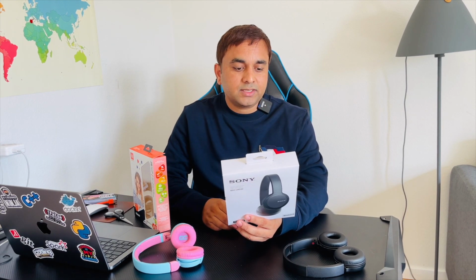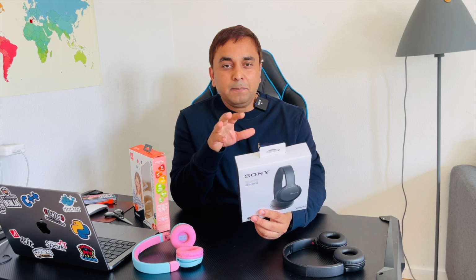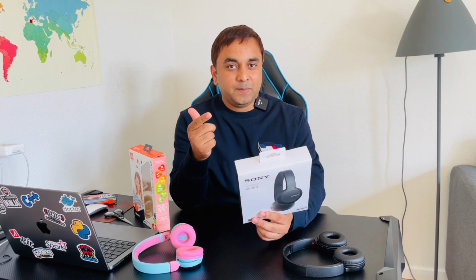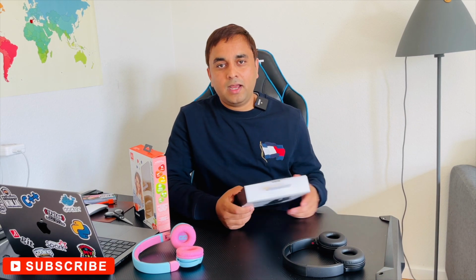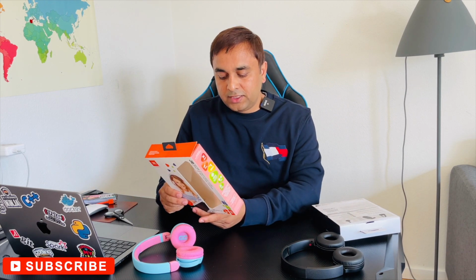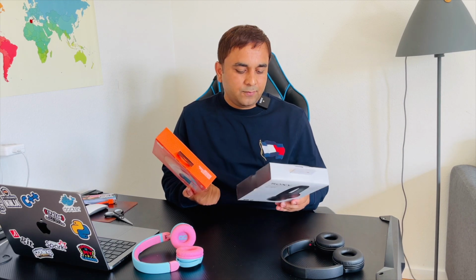Another important point: you just charge 10 minutes and listen again for 90 minutes, which means the charging capacity is quite fast and amazing. And this one, you just charge 5 minutes and listen for 2 hours. From the charging point of view, it's quite a similar kind of output you can receive very easily.